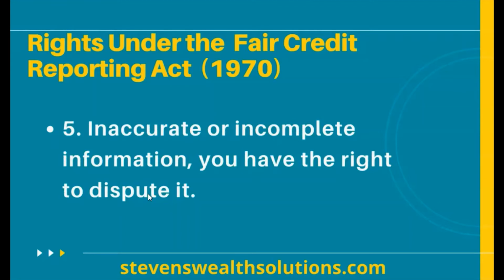Now this is where the right comes from if information is inaccurate or incomplete. If the information is not accurate or complete, then you can dispute it. And if the creditor or the credit bureau is unable to verify the information or correct it, then it has to be removed. Either they can correct it, or if they don't have the documentation to support what they're saying, then it has to be removed. They have to prove that it is correct.